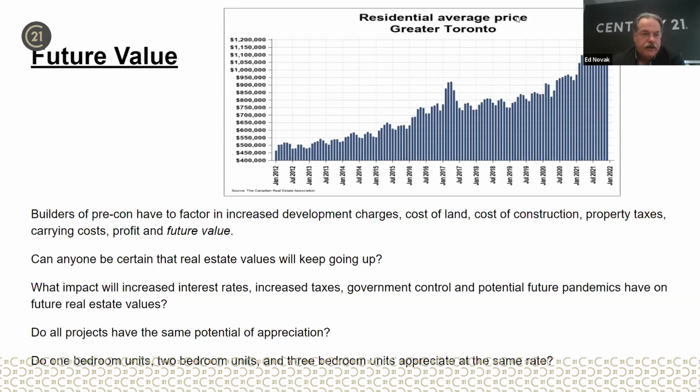Are all projects the same? Definitely not. It all depends on location, the type of property, who the builder is, quality of the building, and reputation of a building. It's interesting that buildings do have a reputation, and if the word is out there that a building has problems, guess what?